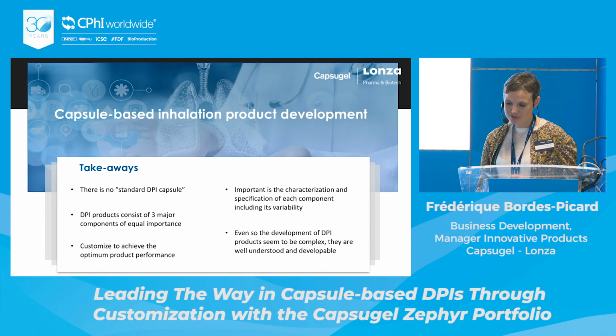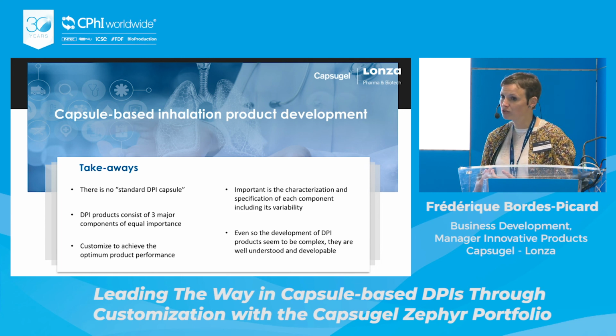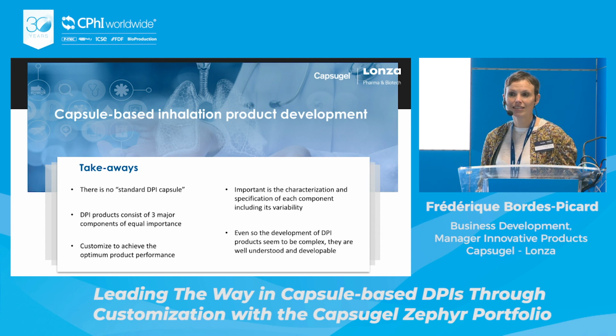And even if the DPI products are complex, we now understand well the different parameters that are critical. We are able to understand what our capabilities are, also what can be done, what cannot be done, what kind of variability the formulation and the process has to be able to comply with. So again, it's really about teamwork with the capsule supplier, the device supplier, and the R&D scientist.